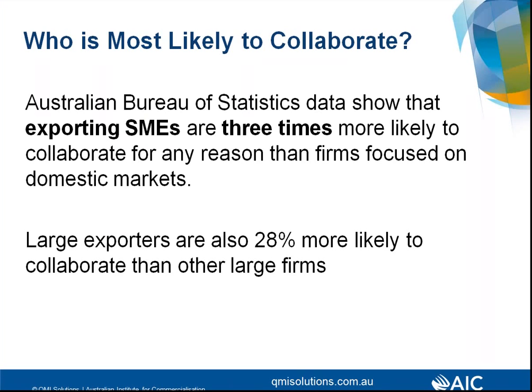So in our country, who is most likely to collaborate? Well, according to ABS data, small to medium-sized enterprises that focus on export are three times more likely to collaborate than firms that are only looking locally. And large exporters are more likely to collaborate than smaller firms that don't export. So those that are focusing on the export market, which is an area perhaps they are not familiar with, in these markets are most likely to take advantage of collaboration.